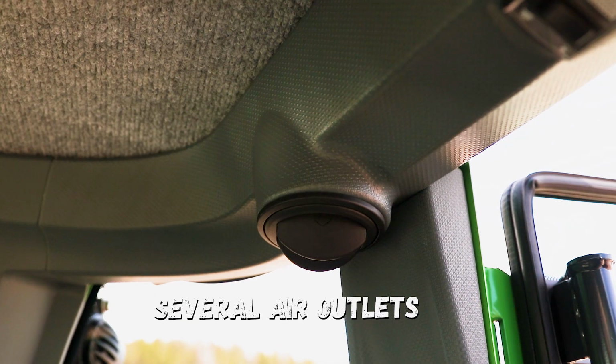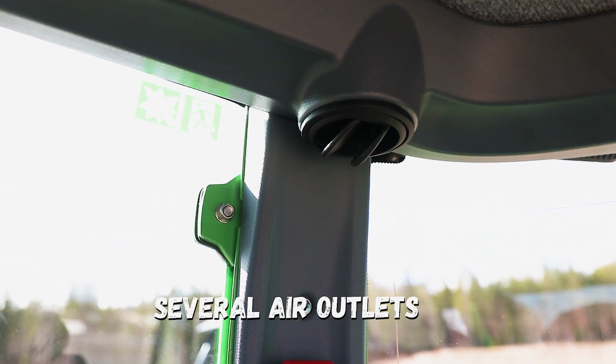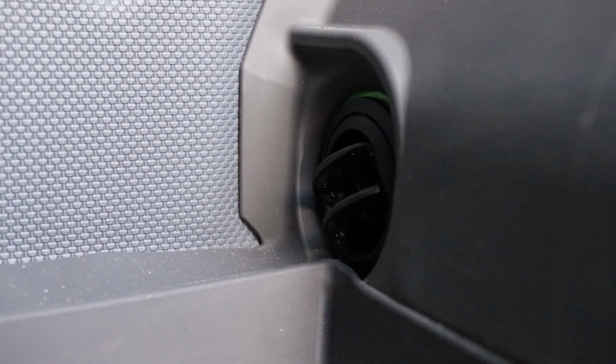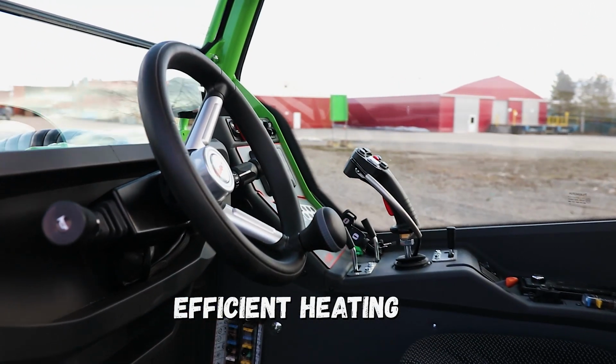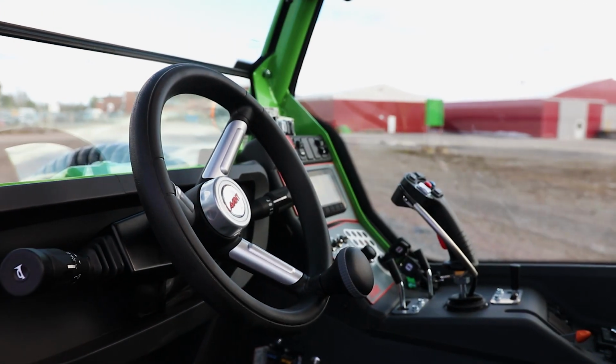The heater has a lot of power, and it has 4 outlets on the roof and 1 for your feet, so you can get a lot of heat to the windows, and also you have a lot of heat coming into your foot as well, so even in cold conditions your feet won't get cold.